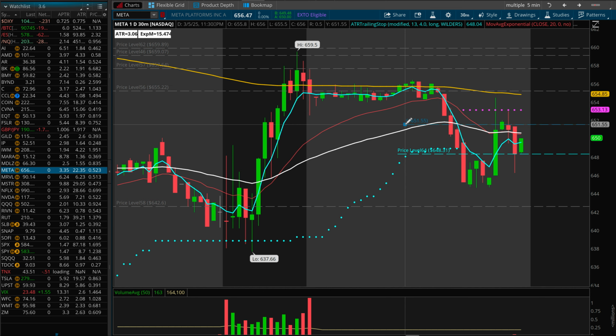651.50. I would watch that area for Meta. Now, possible trouble places: if we break back above the 651.50 area, we could possibly have trouble again here at 653.17. Breaking that level brings us back to, as you can see, a gathering spot here around 654.01. If we break that 654.01, we could possibly have trouble again here at 655.22. And keep in mind, the 200 EMA is within that range.